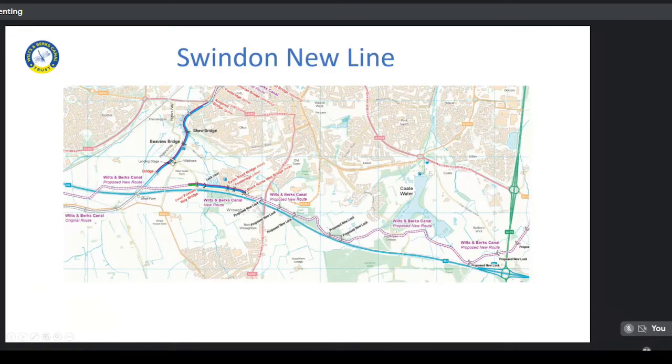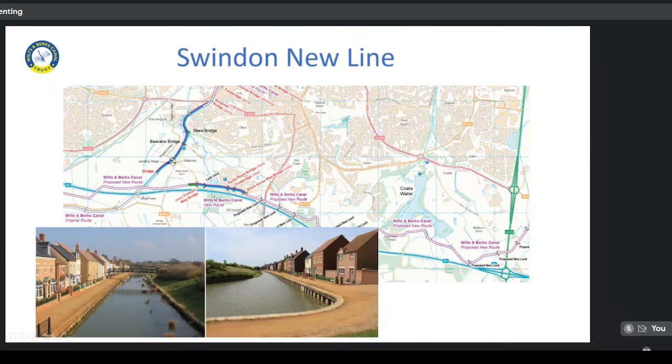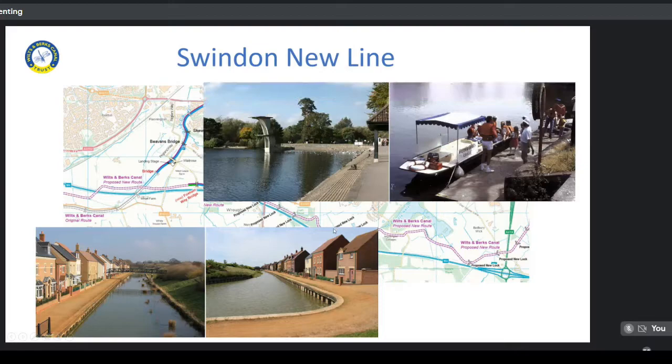And here we've got the Wichelstow section, which has been built by developers, and that is quite an attractive section. It's got a lock, and we await for it to be connected to the King's Hill section. So that's coming up here. And then we've got Coate Water. Coate Water is 52 acres. It's now a site of special scientific interest.